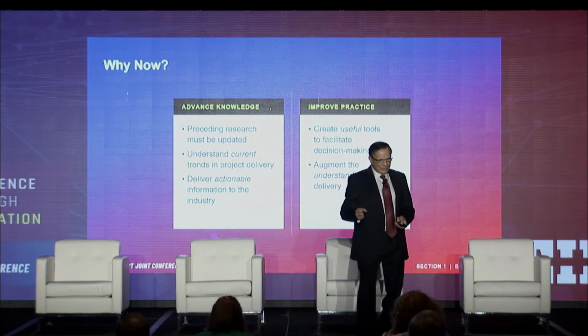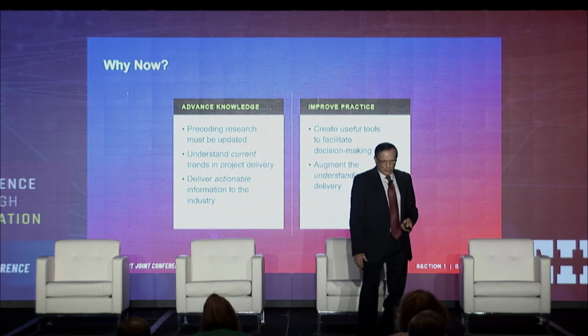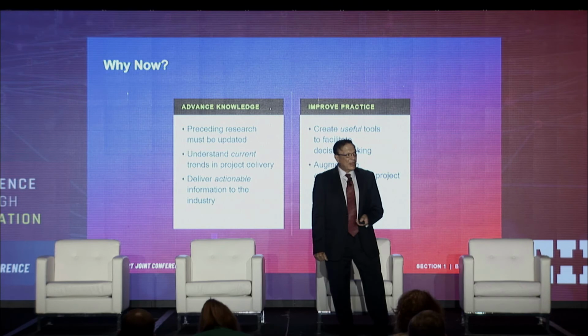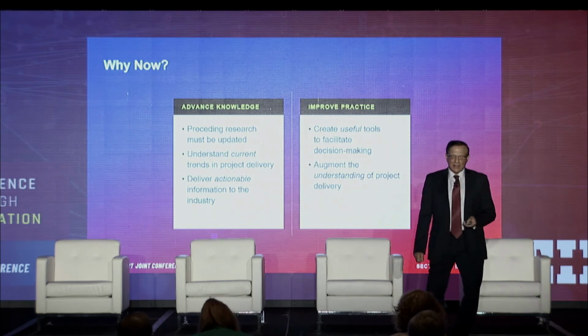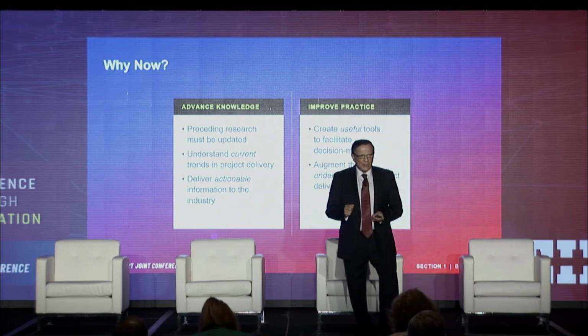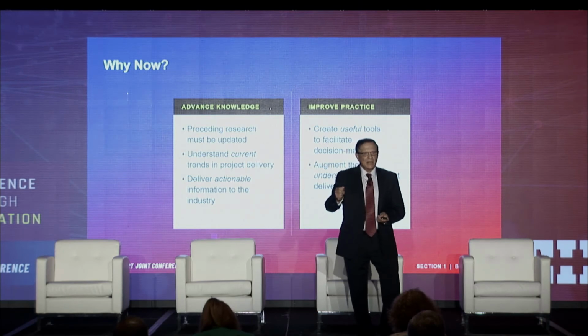So one of the reasons we do this now is to update the old document and use new terminology, new trends. We also need to understand the current trends in the project delivery system, and they are really moving fast, and certain project delivery systems are expanding at very fast speed. We also need to develop actionable items for the industry. What to do? What's my next?